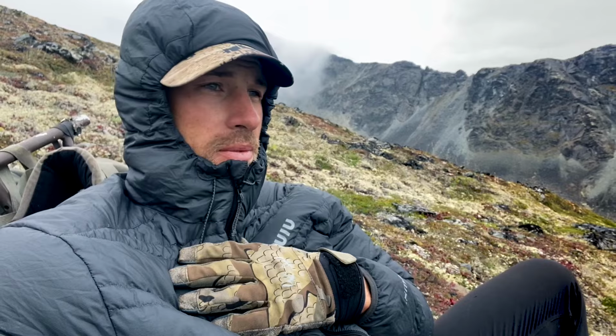We're kind of battling some fog right now. We've been hiking for 4 or 5 hours just straight up, and you can kind of see some fog setting in, which is really tough for sheep hunting. You kind of got to wait. You can't go hiking up into it because you'll just end up bumping sheep and spooking them, and they can still see you even though you can't see them in the fog.